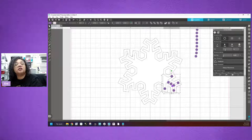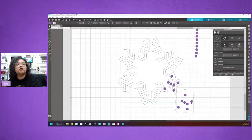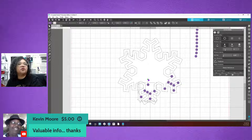What I'm going to do is a shortcut. I'm going to do Control C, or copy, and then paste this exact same setup of rhinestones. Why? Because each one of these branches is exactly the same, so I don't have to go through lining each one of these up.